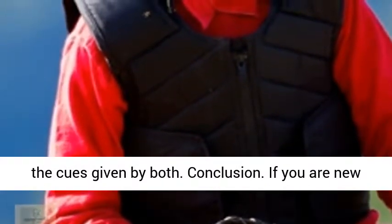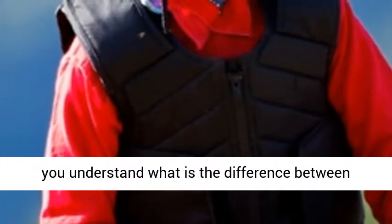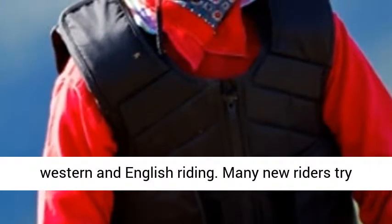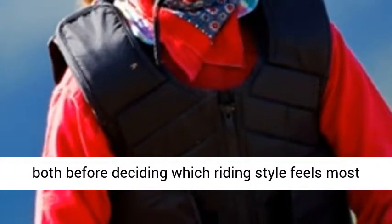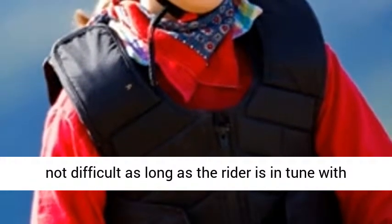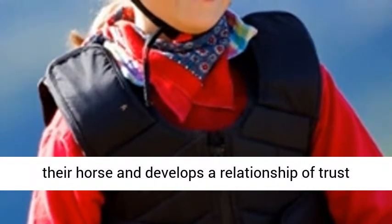Conclusion. If you are new to horse riding, the above information should help you understand the difference between Western and English riding. Many new riders try both before deciding which riding style feels most natural to them. Mastering either riding style is not difficult, as long as the rider is in tune with their horse and develops a relationship of trust and respect.